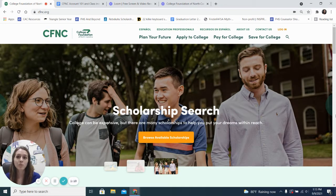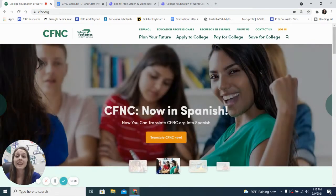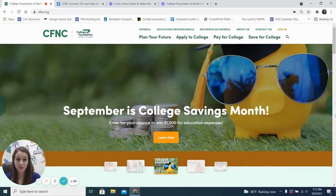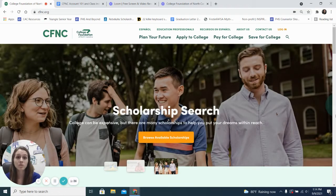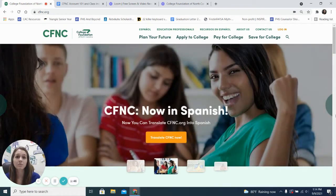The reason why this website is incredibly important is that this is where you can apply to community colleges and colleges. And October 18th through 22nd, you can apply to most of the schools in North Carolina, at least, for free. That's totally free. So this website is really crucial because once we set up an account, you can literally apply to any school that you really want to go to in North Carolina and do that for free during that October week, okay? October 18th through 22nd. So I'm coming into this enrichment workshop to help you guys set up the account today.